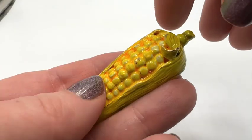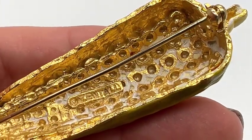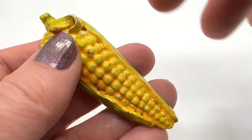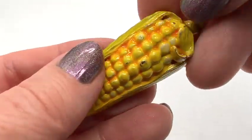Oh, look at what I just found. Okay, I do have two. Oh, I didn't even know that was signed. I have no idea who that is. Zental. I don't know. But it's just a little piece of novelty jewelry. I'm sure it's not worth much or anything. It sure is fun though.